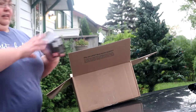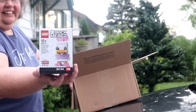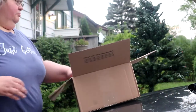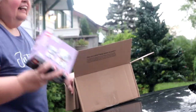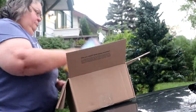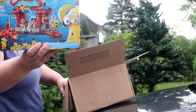What else do we got in here? This is for my mom. Oh, this is the Daisy Duck 40476. That's the only one she wanted out of them. Brickhead, this is for me. There we go, that's the doggies. Dalmatian pets. I have both of them. For Brickheads pets. And we have a minion set, 75550, Minions Kung Fu Battle.